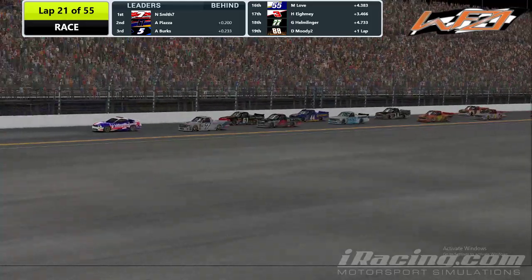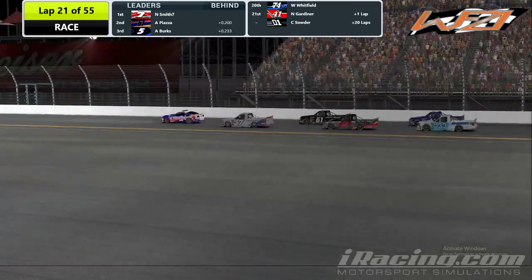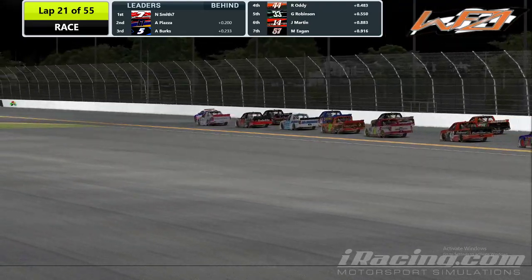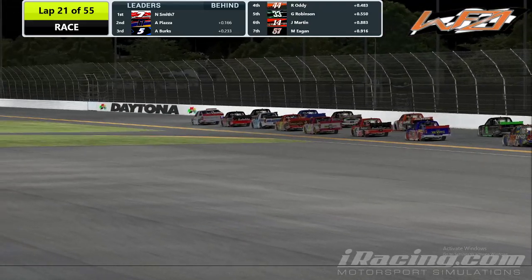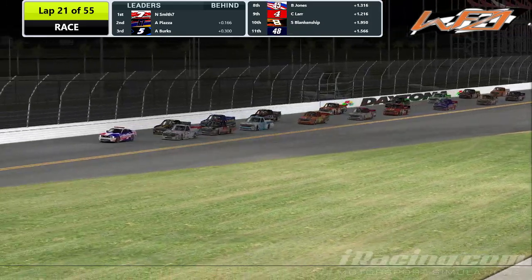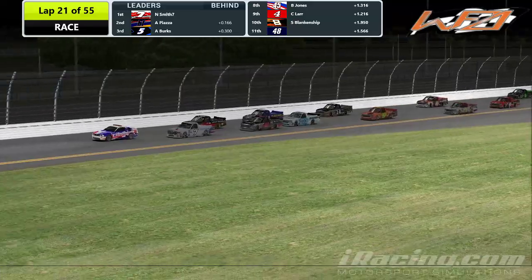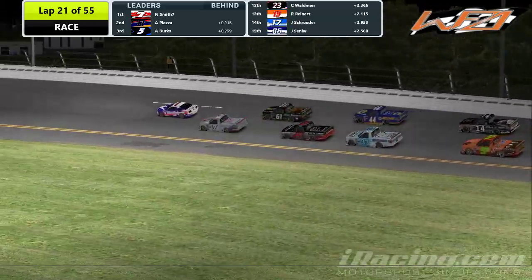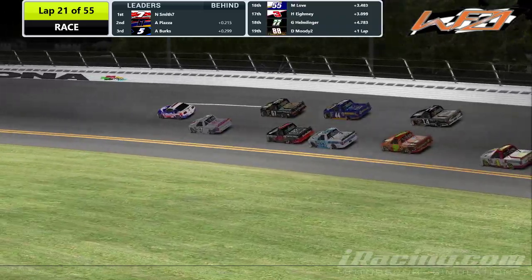Yeah, it'll be interesting to see if that pack of drivers that were working together in that second pack drop back to the second pack again, or if they stay up front. Yeah, I think right now they might stay up front. I'm not sure. It should be interesting to watch. I know one thing's for certain: I'm not going to try to bump traffic.